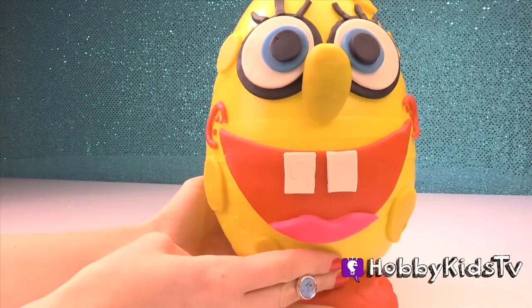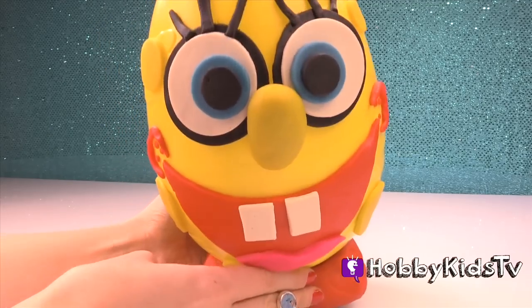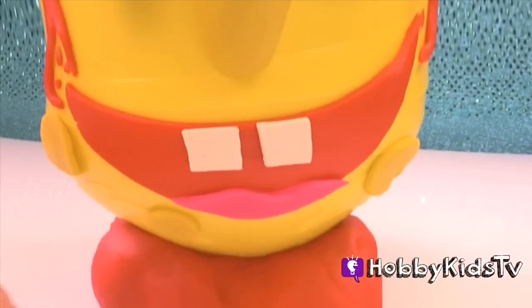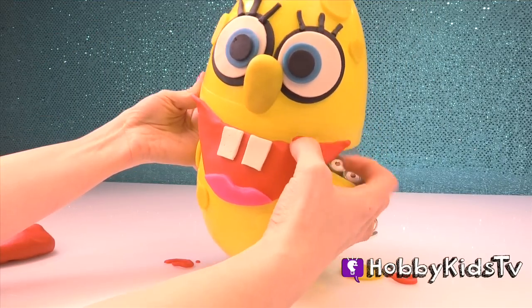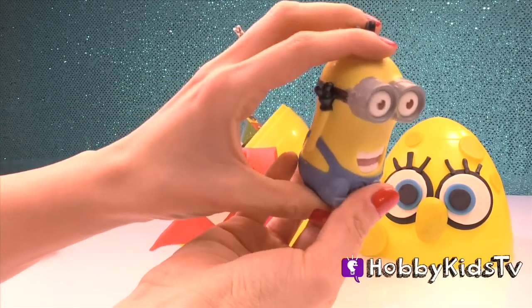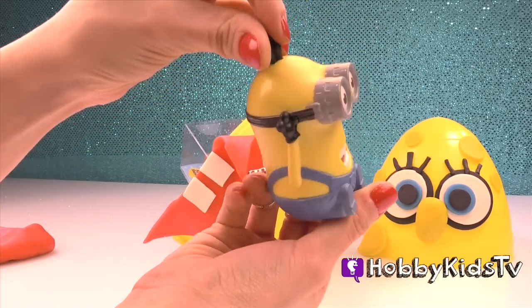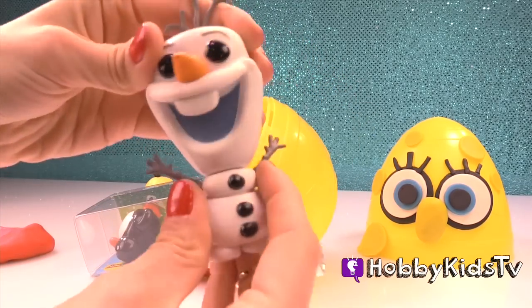And now, HobbyKids, let's open up this giant Play-Doh SpongeBob SquarePants. Sorry, SpongeBob. We got a minion. Which minion is this, HobbyKids? Put in the comments if you know what this minion's name is. Banana? Ola! Funko Pop Ola.